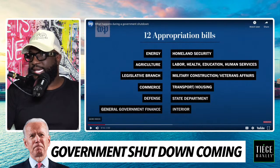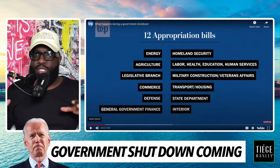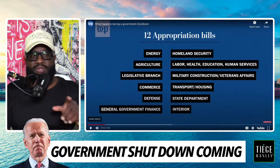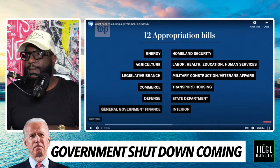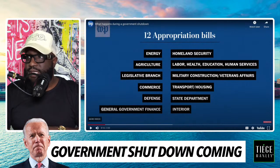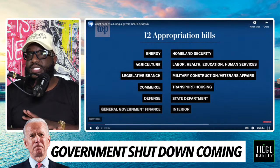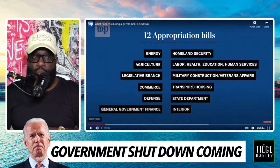They got to get paid. They got to make sure that they keep things running. They want to have all of their assistants and all of their people. You know what I'm saying? Commerce, defense. Defense is one of the biggest things. It's a part of the biggest part of the budget. Defense means your military, right? All of the Secret Service agents, the whole thing, right? General government finance, Homeland Security.